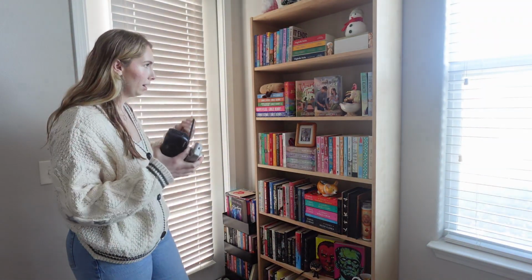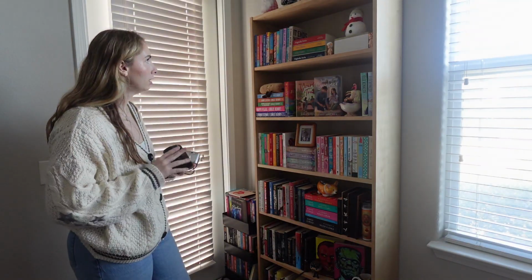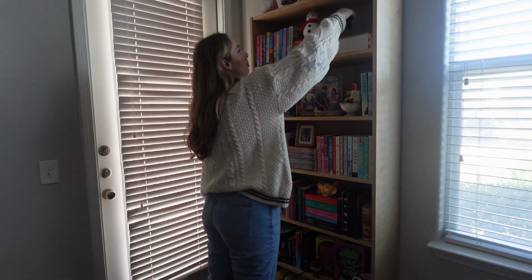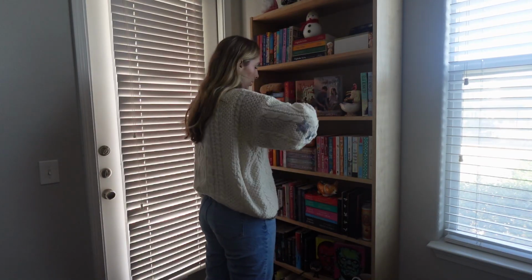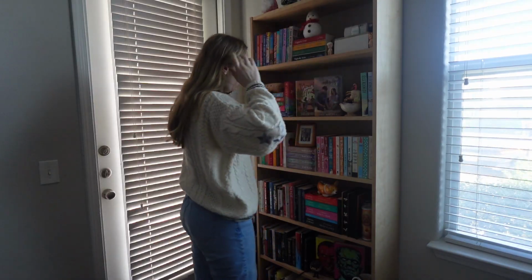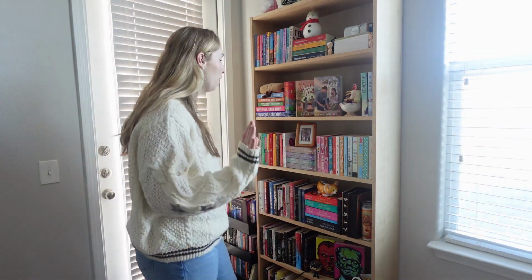And then I have my cameras, my digital cameras. Actually, I think I want to move him and put my cameras up here so that they're easy to grab. Perfect. Okay, I think I'm done. It looks so much better. It's literally so long overdue.